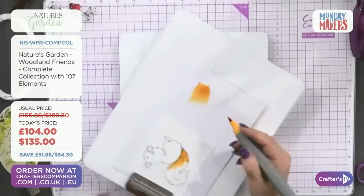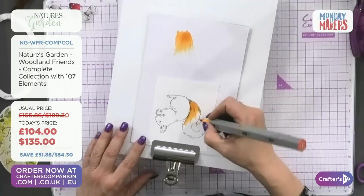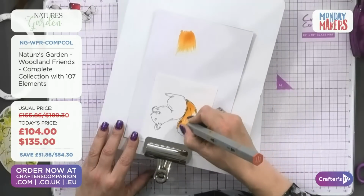So with the same colour. Oops, keep your top there, Debs. Pop that on there. And then I'm going to come in at the other end now. So I'm just going to keep coming in from the side.